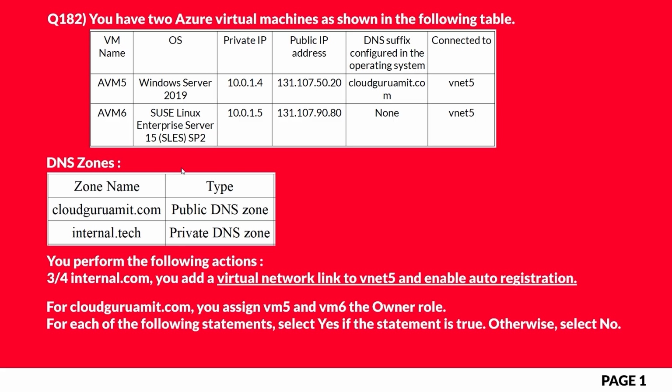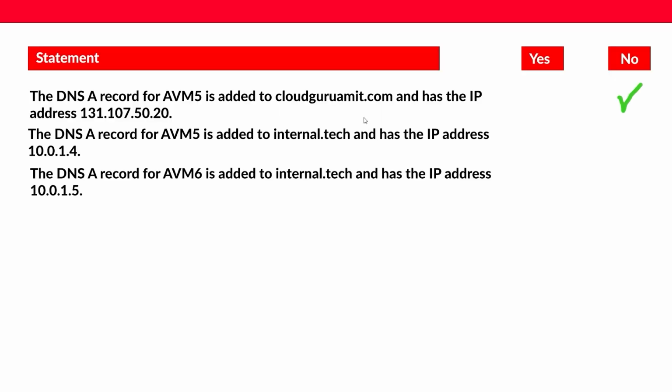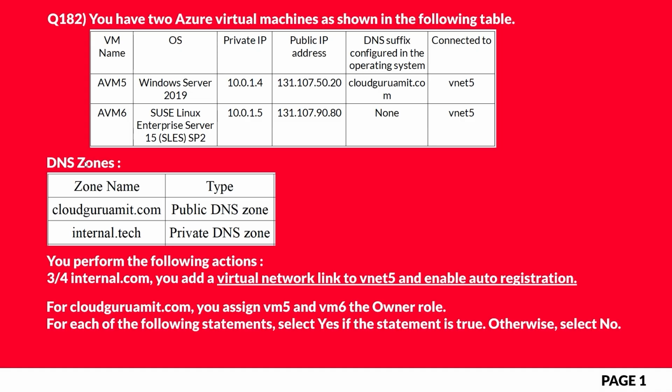If we go back here, we can see the A record for Cloud Guru Amit points to the public IP, but it's not assigned to AVM5. Hence the answer is no for this. Now let's move to the second statement. Second statement says the DNS A record for AVM5 is added to internal.tech and has the IP address 10.0.1.4. Let's go back to the box.